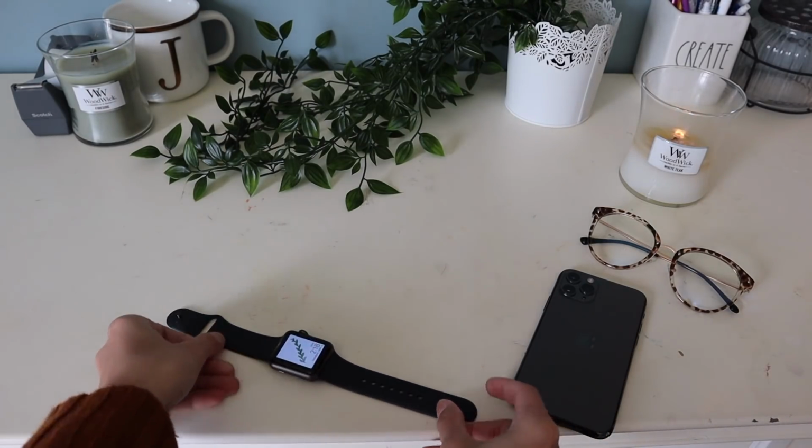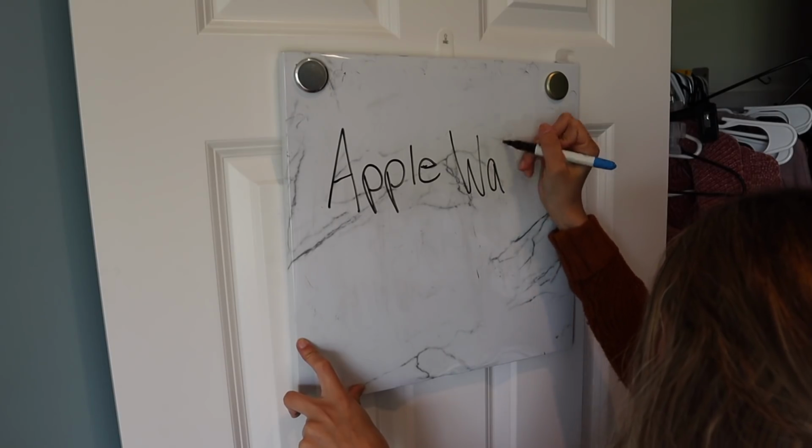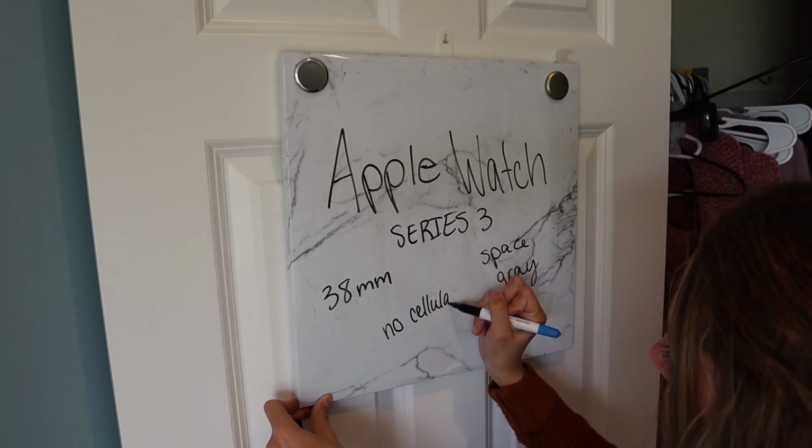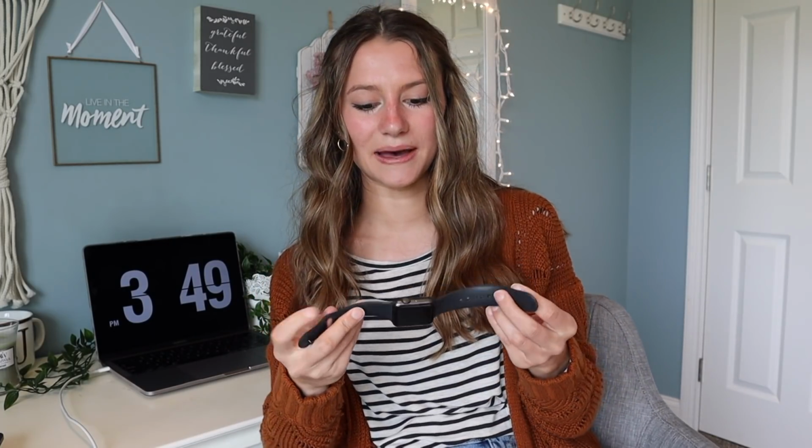Okay, now the next Apple device that we're gonna talk about is my Apple Watch. So I got this Apple Watch last summer as just like a little treat to myself, I guess. I unboxed it for you guys and you guys really liked that video. This is the Series 3 Apple Watch with no cellular, and it is the 38mm screen size, and I use the small large band, and it's in space gray.